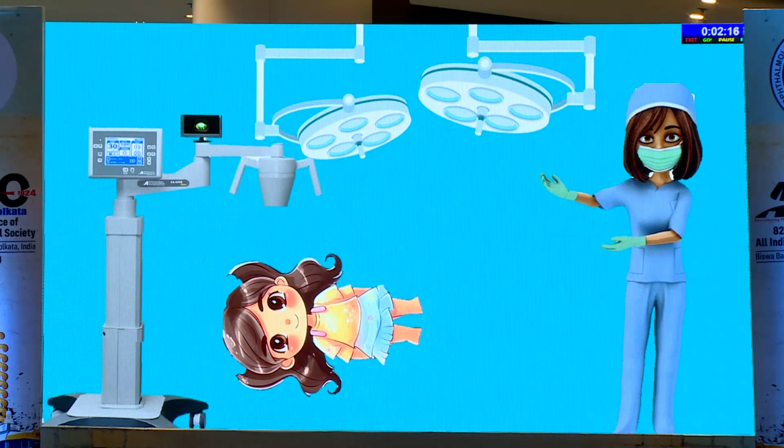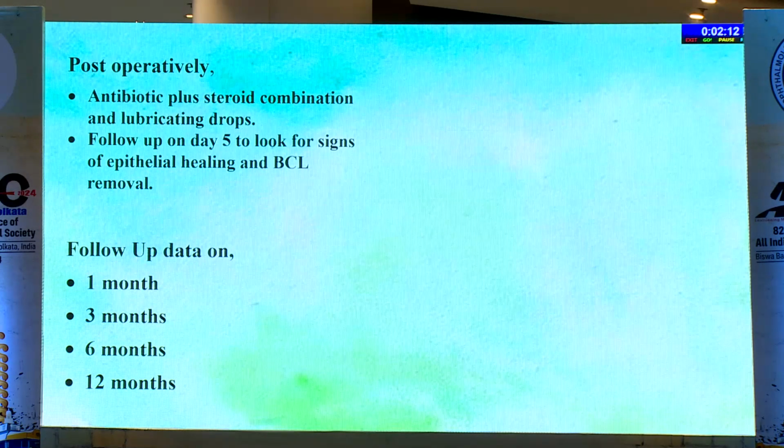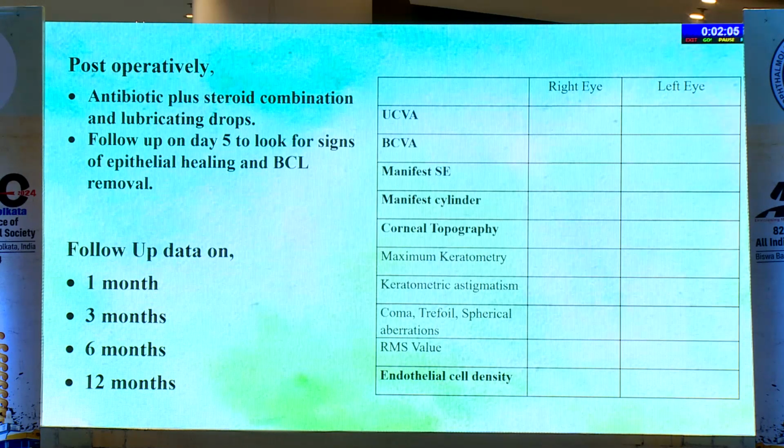After that, the C3R was performed using the Dresden protocol. Post-operatively, antibiotic steroid drops were given, and on post-op day 5, the bandage contact lens was removed after epithelial healing. Follow-up data was taken at 1, 3, 6, and 12 months, as shown in the table.